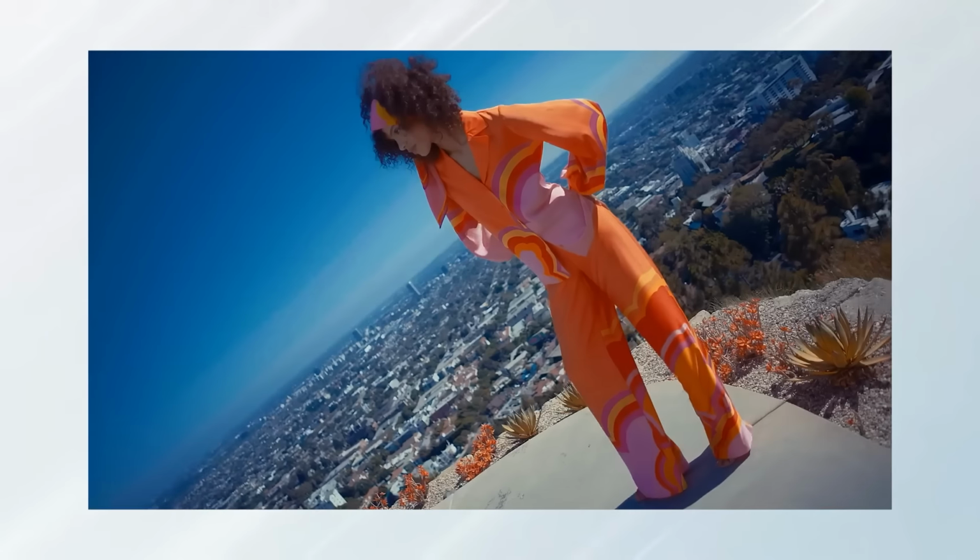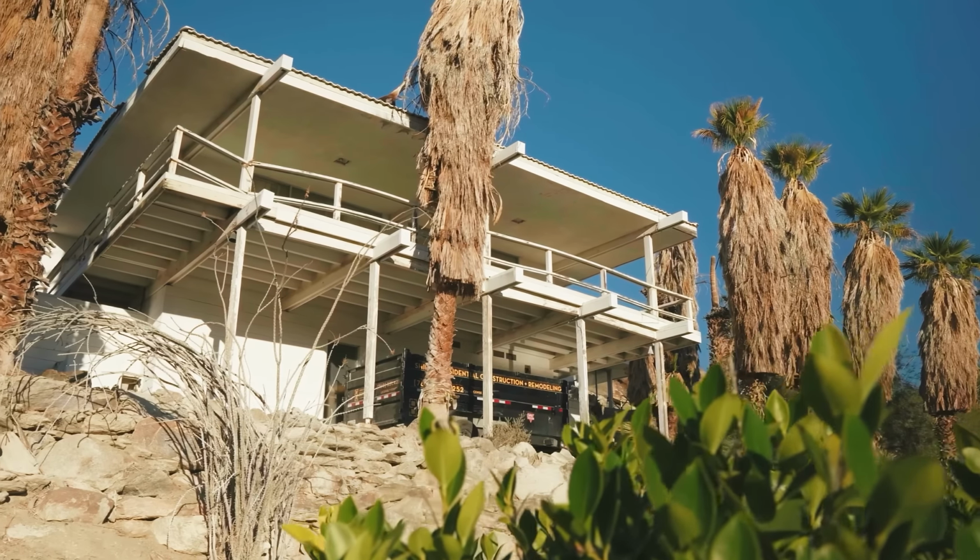And it's also sort of planted a seed in my mind that I wanted to find a classic mid-century modern Palm Springs home in original condition to restore. And I think I finally found the place.